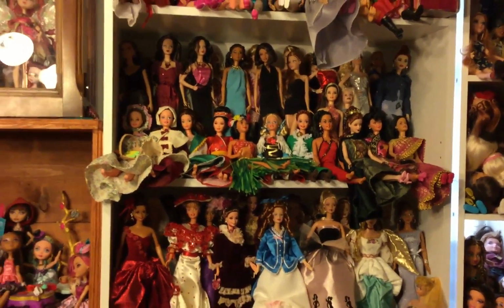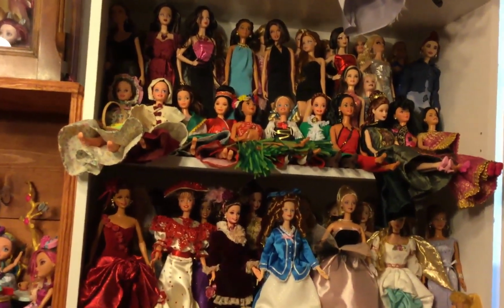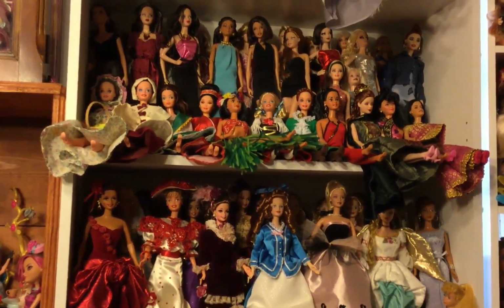Sorry, that doll skirt's sort of in the way. I can't really move it because then I'd have to shake the camera around a bunch. Let me see if I can do that. Yeah, there you go. Now you can see them without the skirt. Sorry, it's a little bit shaky.